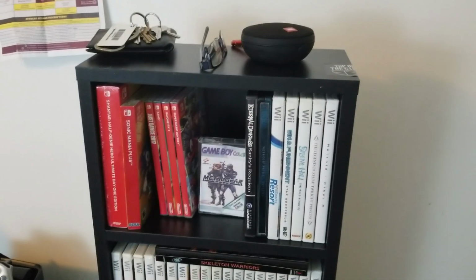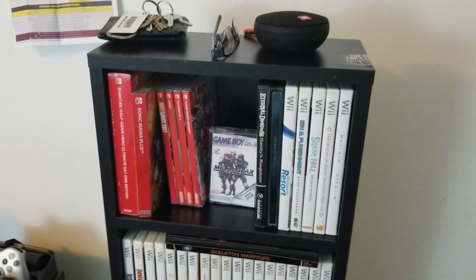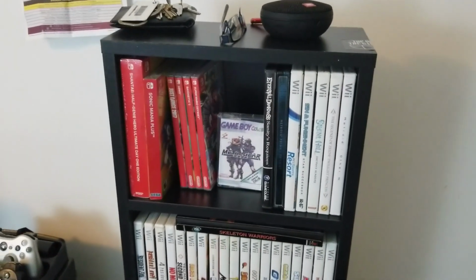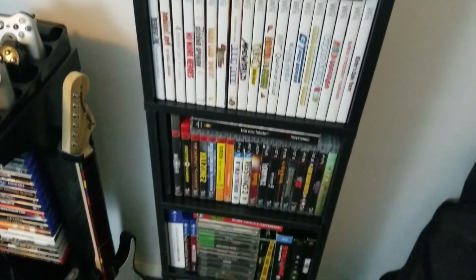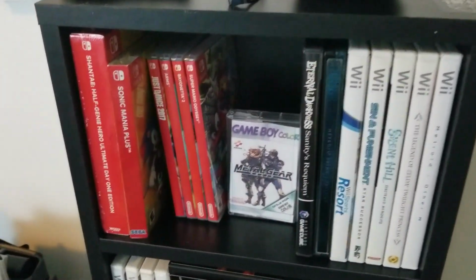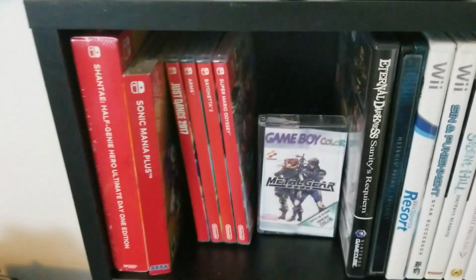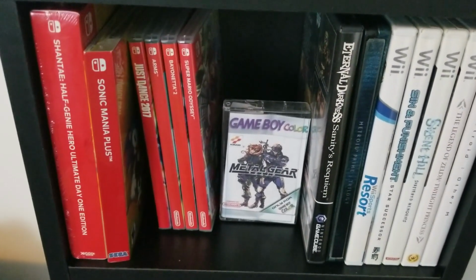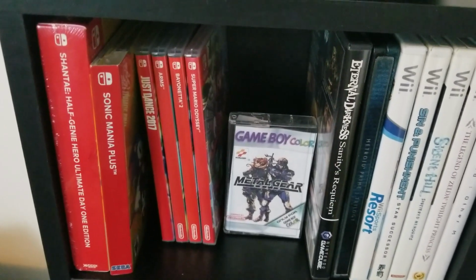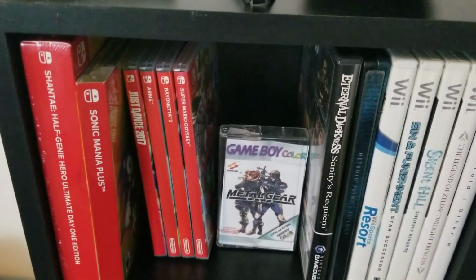So first up on this game room tour of my modest collection, I have this simple bookcase I bought off of Amazon and put together recently and put some games in there. So, let's see, up top got some crap there. But on the top here, we have Shantae, Half Genie Hero, sealed, Sonic Mania Plus, sealed.